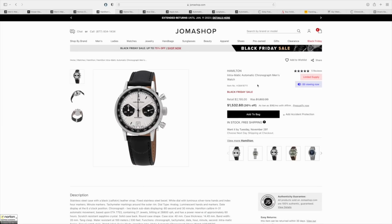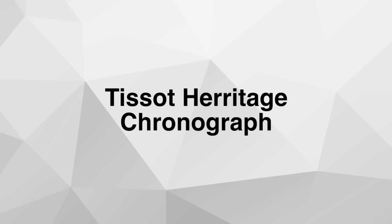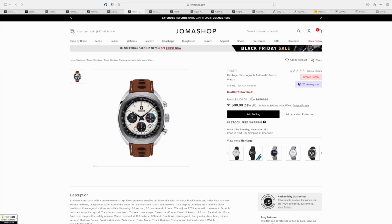If you're okay with the thickness but you don't like this vintage inspired style, you may be looking for something a little bit different still from the Swatch Group. I can suggest also a Tissot watch. This one here is called the Tissot Heritage Chronograph Automatic, and it's really awesome. I love that vintage inspired case. I love the play on the colors.